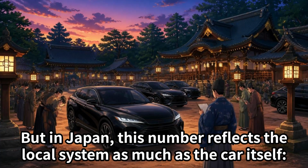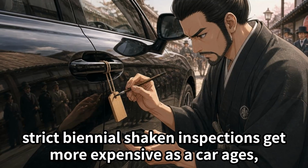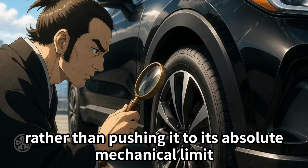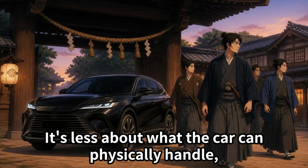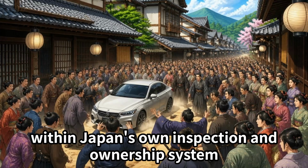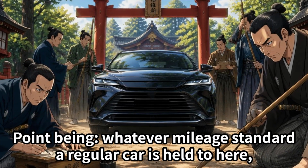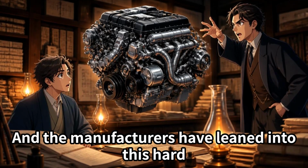But in Japan, this number reflects the local system as much as the car itself. Strict biennial Shaken inspections get more expensive as a car ages, and the culture here leans toward retiring a vehicle earlier, rather than pushing it to its absolute mechanical limit. It's less about what the car can physically handle and more about what makes financial sense within Japan's own inspection and ownership system. Point being, whatever mileage standard a regular car is held to here, kei cars are held to it too. And the manufacturers have leaned into this hard.